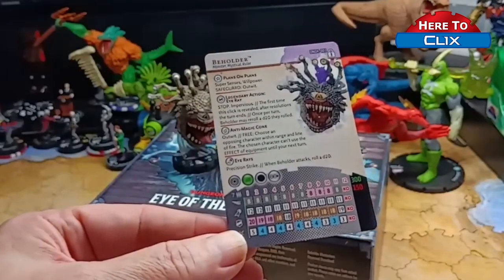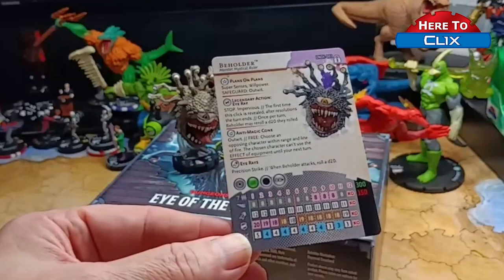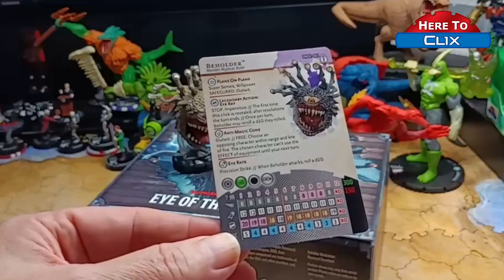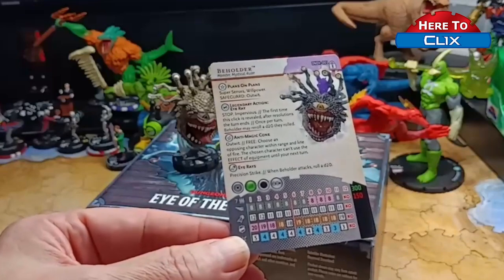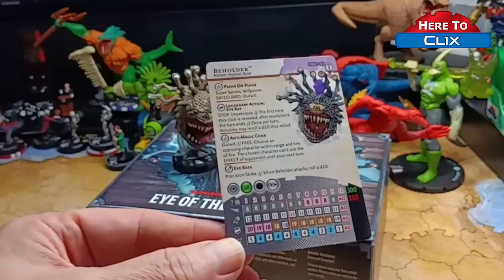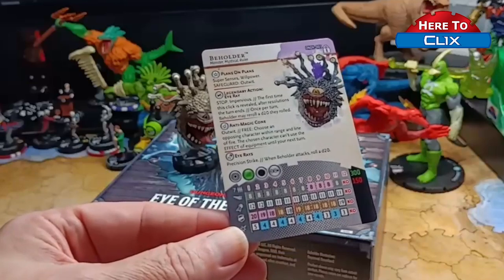Then you have Anti-Magic Cone, Outwit, free. Choose an opposing character within range and line of fire. The chosen character can't use the effects of equipment until your next turn. So again, that is a 7 range. So pretty amazing there. He sees through hindering characters. He can also target while adjacent to characters. And that power is the one that's on every other one of his clicks.